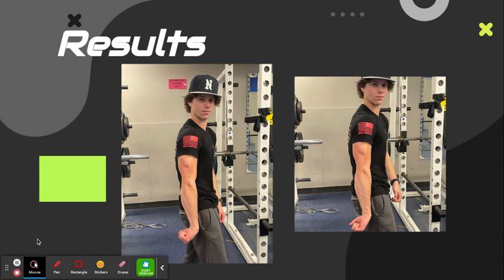And then here's his triceps. Again, he was already defined before, but I feel like I can just see the shape of that muscle so much better. It's not just a bump in his arm. You can see the whole shape. And again, his veins in his forearms are a lot more visible. So I do feel like we did get better there.